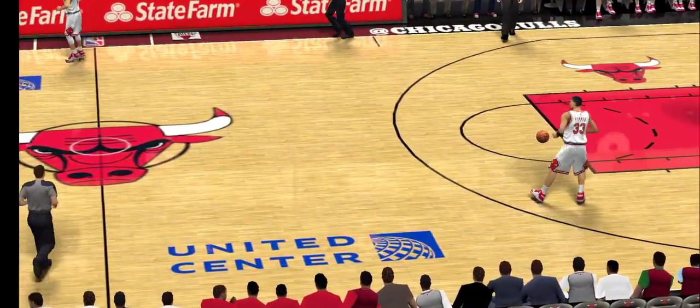The third quarter comes to a close. The Lakers on top. And when we return, we'll get the fourth quarter rolling right here on 2K Sports.